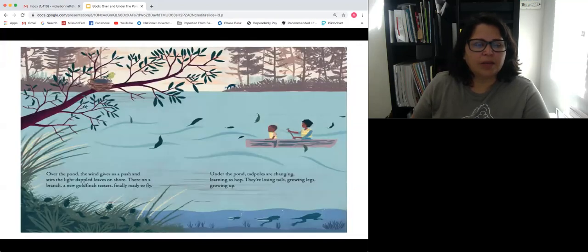Over the pond, the wind gives a push and stirs the light dappled leaves on shore. There, on a branch, a new goldfinch teeters, finally ready to fly. Under the pond, tadpoles are changing, learning to hop. They're losing tails, growing legs, and growing up.